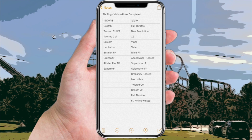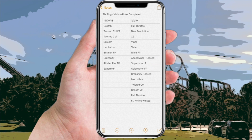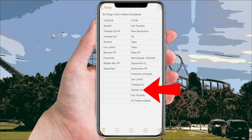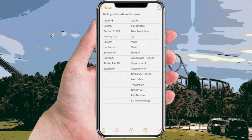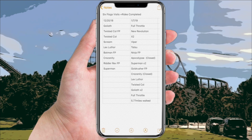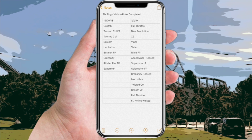My next plan was to ride Apocalypse. It was closed, so I went on Superman twice. Then on Gold Rusher, they checked the Flash Pass. Then on Crazanity, it was closed. Then I went on Lex Luthor, Twisted Colossus, Goliath twice, Full Throttle, and that was my day. I was out of the park at 1 p.m., guys. No joke. Now that day, I walked about 5.77 miles.